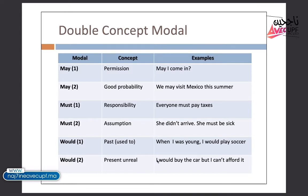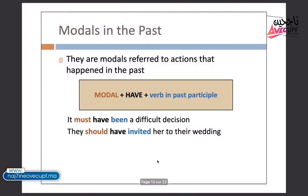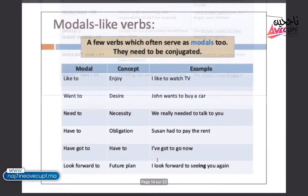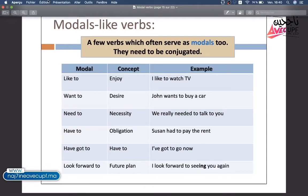Assumption: افتراض. She didn't arrive, she must be sick, هذه نظرية افتراض. Et ainsi de suite, كاين بزاف ديال الموديل. غادي نخلي لكم هذا البوليكوب ان شاء الله اللي تحاولوا تخدموا به. كاين 22، الله يرضي عليكم حاولوا تقراوه. سي سامبل، سي تري ليجي و سي امبورطون.